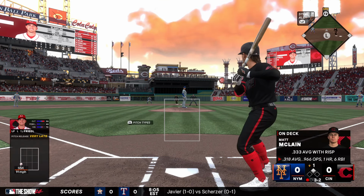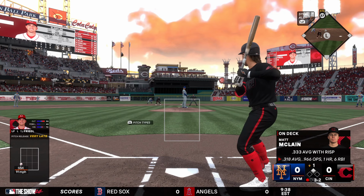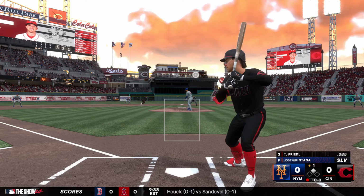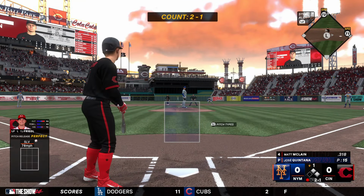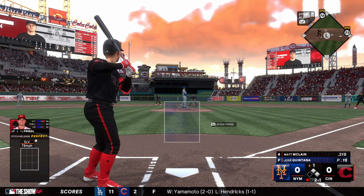Just misses with that one. Caught a break right there. Pretty good pitch on the outside corner. And that's ball 4. Now, this is a story we were paying attention to before the game. We've seen him give up walks in the past, and it's an issue once again early on.